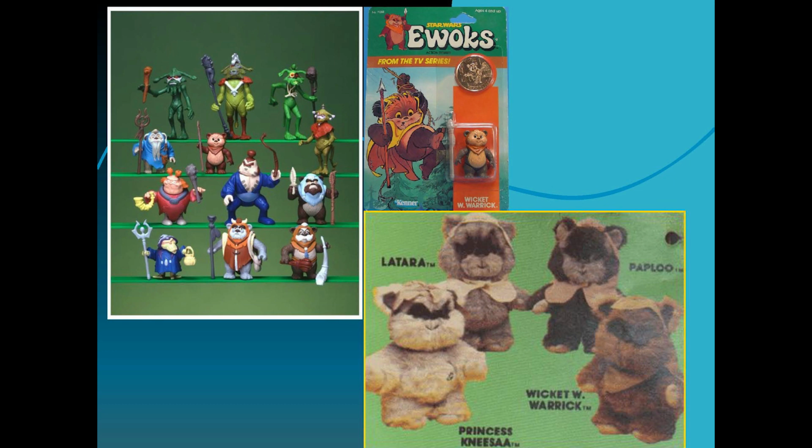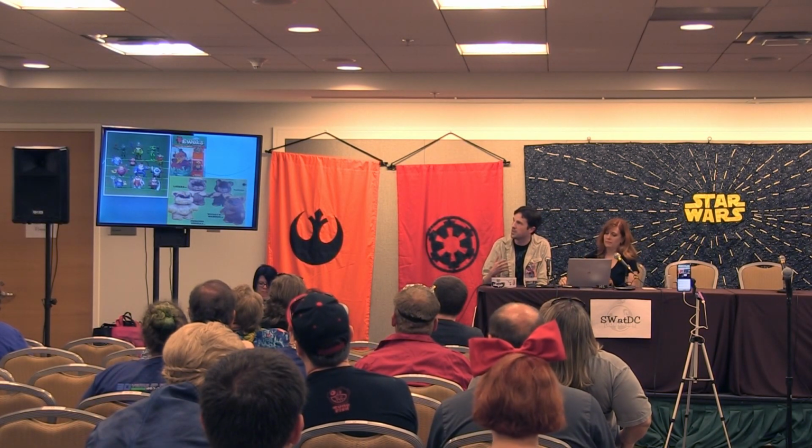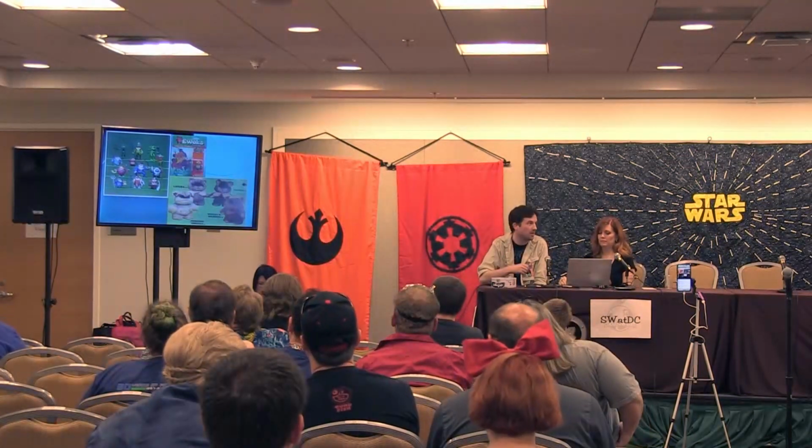And this is the line of toys. They had the plushies, they had the figures. The top 6 figures on the left are the ones they actually released. The bottom 6 are ones that were supposed to be in a second series, but like Droids, they didn't make them.